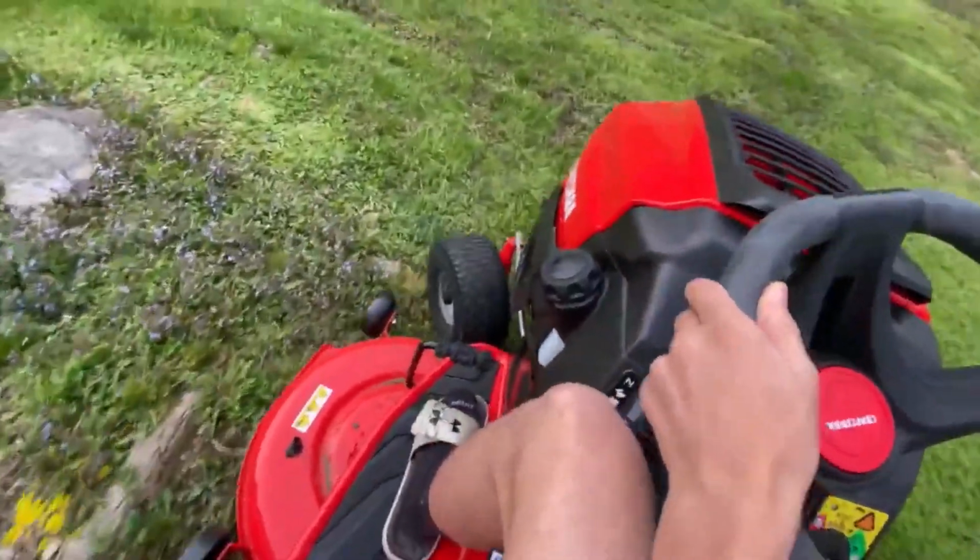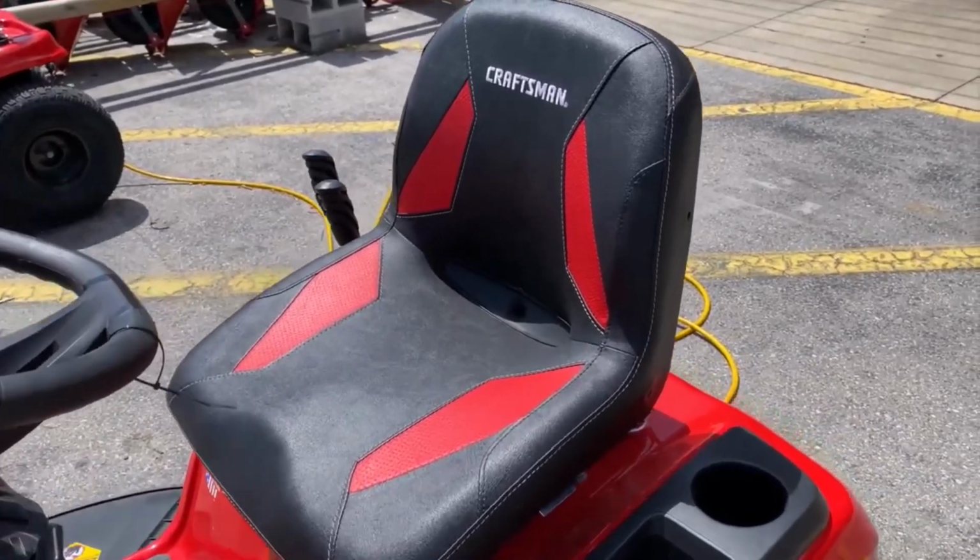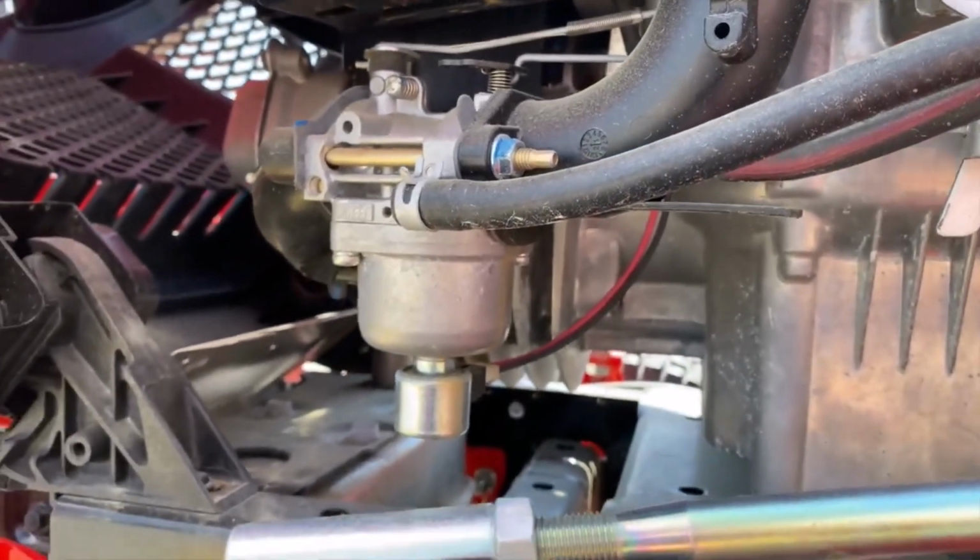Altogether, the T2200K is a nimble, capable, and comfortable mower that suits a variety of yard types.